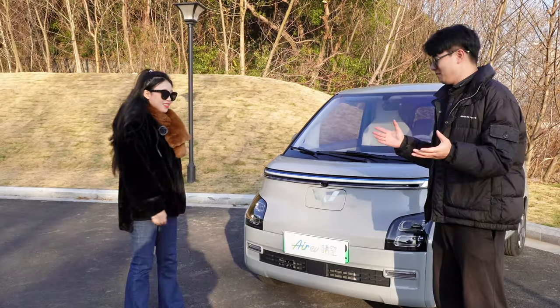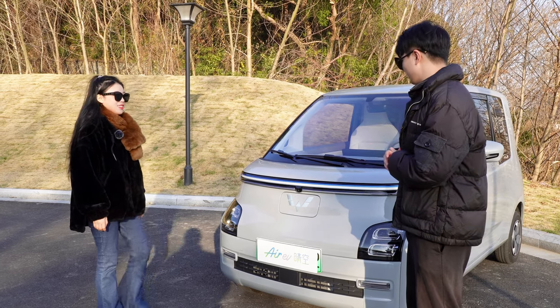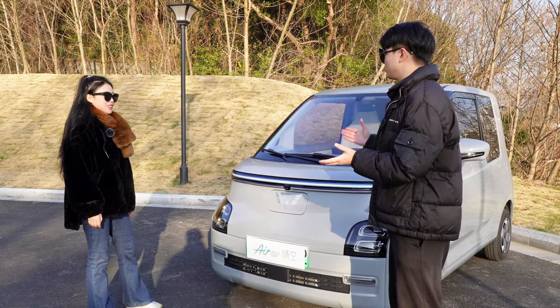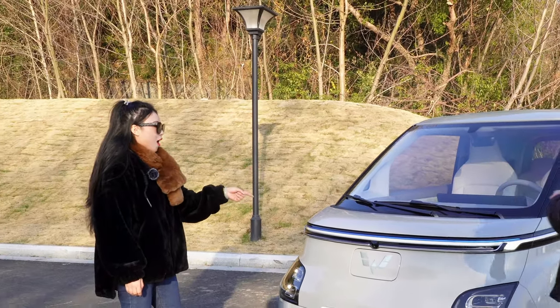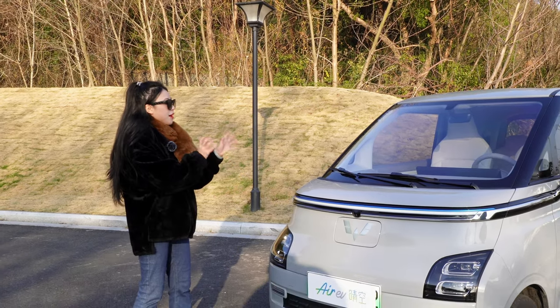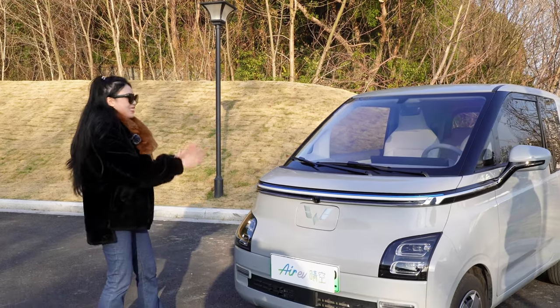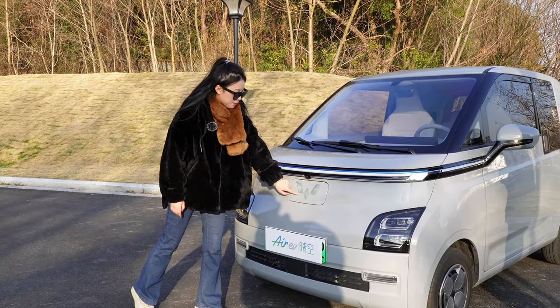So Sarah, I'm a bit curious about how girls think about this car. Could you share us your first impression from the girl perspective? The overall feel of this car is small and also adorable. And my first feeling was like a little kitty. I love it. I think I like this part.